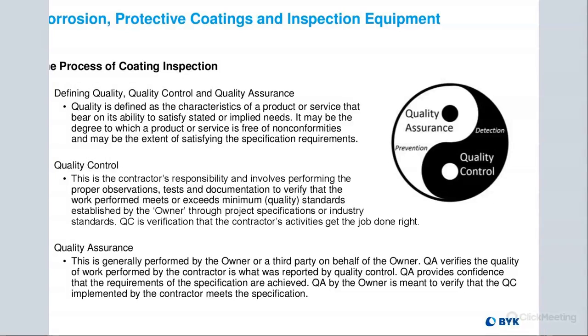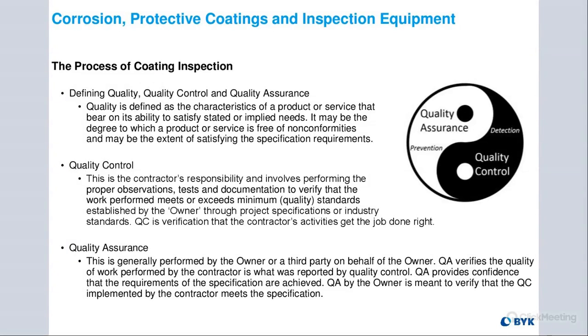Quality assurance, QA, is usually the role performed by the owner, or by the owner hiring a third party inspection firm. A QA inspector verifies the quality of the work performed by the contractor and what is being reported by the QC inspector. A lot of times there's a little bit of strife or back and forth, but QA and QC inspectors should be working together to make sure the job is going smoothly.